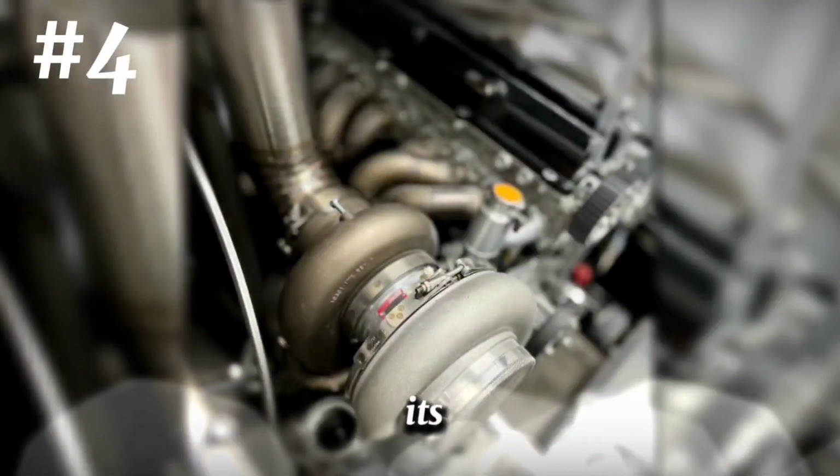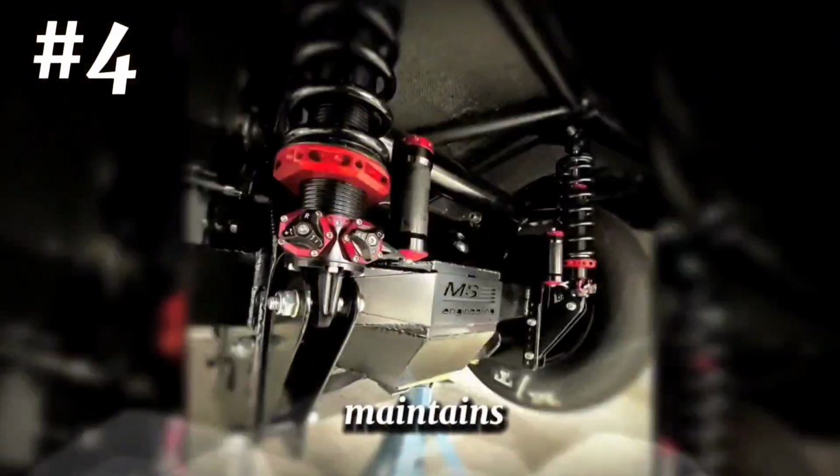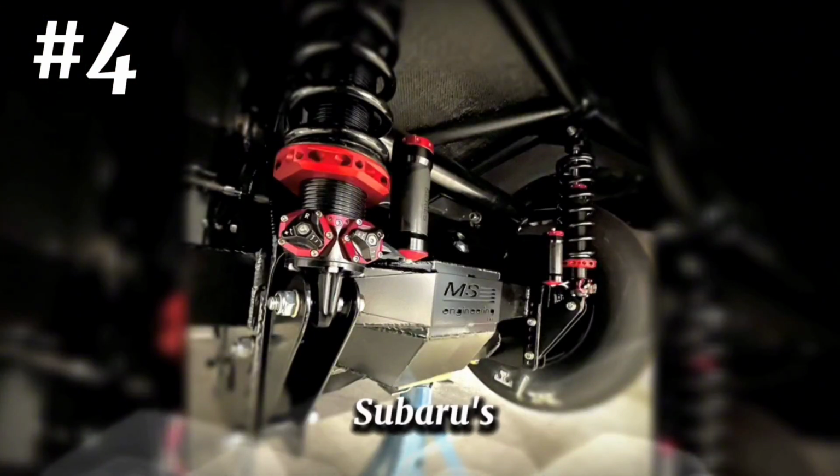Despite straying from its rally roots, this Impreza maintains the spirit of pushing boundaries and defying expectations, blending Subaru's rugged DNA with the raw power of Toyota's legendary 2JZ engine for an unforgettable drag racing experience.